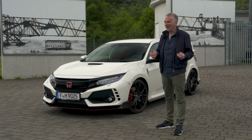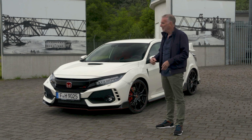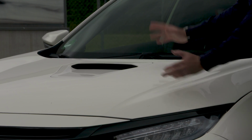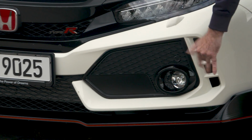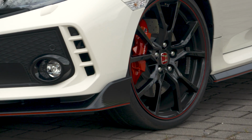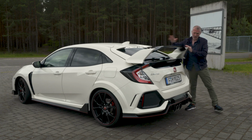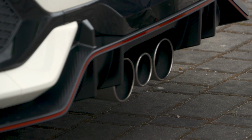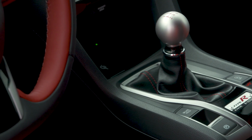Whereas the Golf's all smooth lines and subtle, this thing's an absolute riot. Check out this scoop on the bonnet, huge air dam at the front end, carbon fibre, these big 20-inch alloy wheels, massive wing on the back, these winglets on the roof, not to mention these three massive pipes back here.